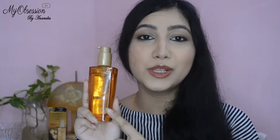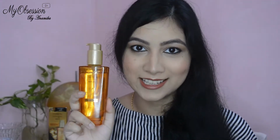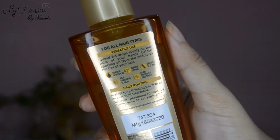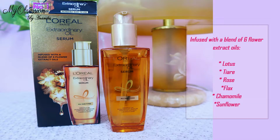So let's talk about the packaging first. As you can see, this has a beautiful golden bottle with a golden cap, and the best thing about this packaging is this pump. You can just pump your product and you can lock it in this way, so there is no product wastage. And as this is a glass bottle, it's very convenient for you to know how much product is remaining and when you can order. There is one more thing, at the back side they have a sticker and it has mentioned how you can use this, and this has a combination of 6 rare flower oils, and that is the lotus, tiare, rose, flax, chamomile and sunflower.